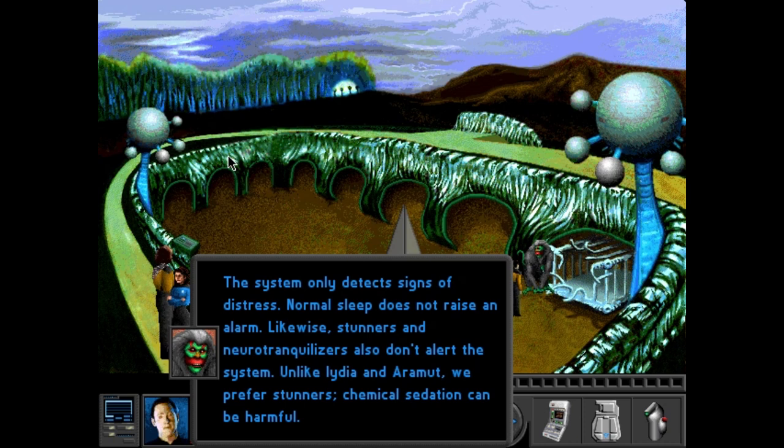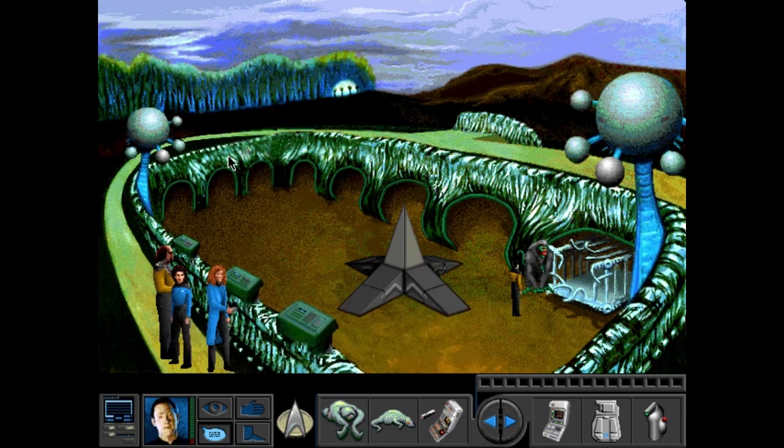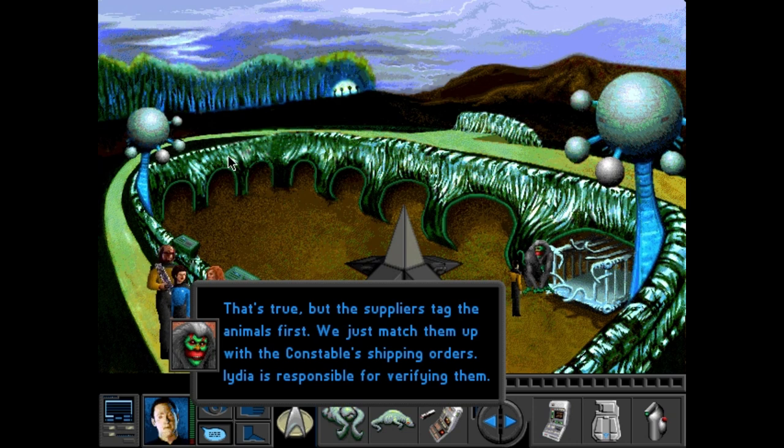Normal sleep does not raise an alarm. Likewise, stunners and neurotranquilizers also don't alert the system. Unlike Idia and Aramet, we prefer stunners. Chemical sedation can be harmful. Consultant Idia mentioned that only Watchers can change the ID tags. That's true. But the suppliers tag the animals first. We just match them up with the constable's shipping orders. Idia is responsible for verifying them.